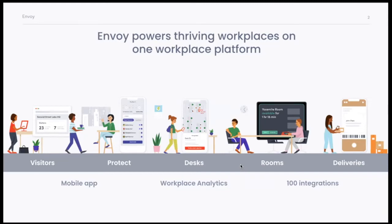Sorry, one second. Not so much used in the education space, but we have a lot of state and local governments who use our desks product to welcome their employees back into the office. And we also have our rooms product, which is our conference room booking product. And then our last product that I'll cover quickly is our deliveries product. So our parcel management, being able to quickly have packages reach their owners in a quick and easy manner.